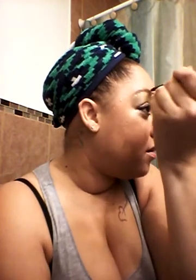Just go through and make that line. I don't like these overly done crazy eyebrows. This is kind of extra, but it's not overly done. And then the last thing, before I do a finishing powder, get a good bronzer and a blush brush. I'm going to do my cheeks real quick and pause this.